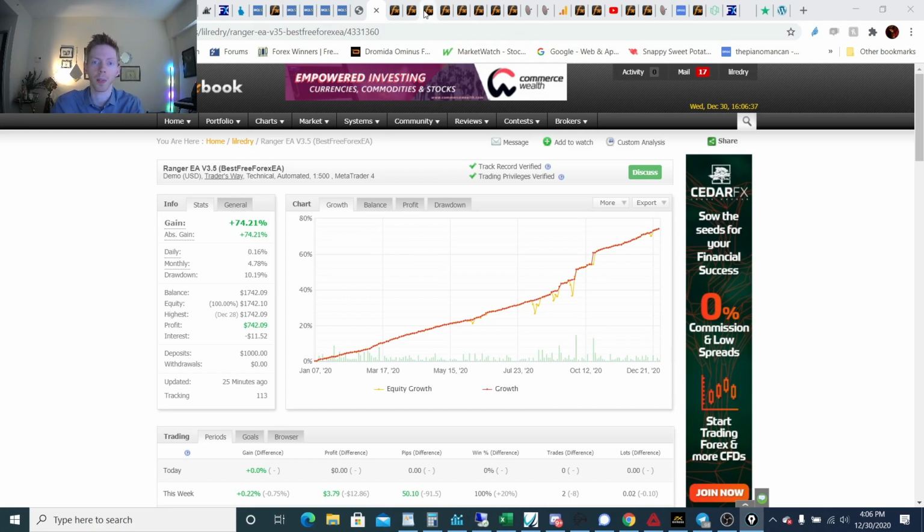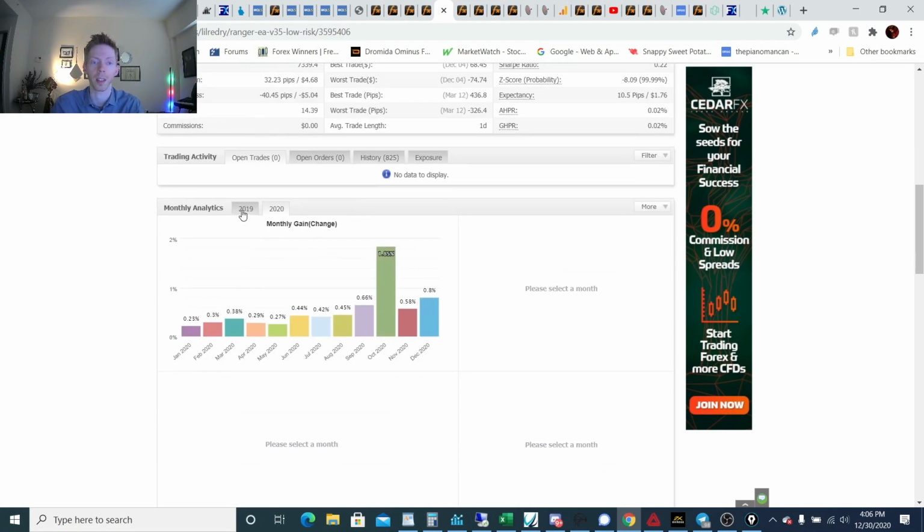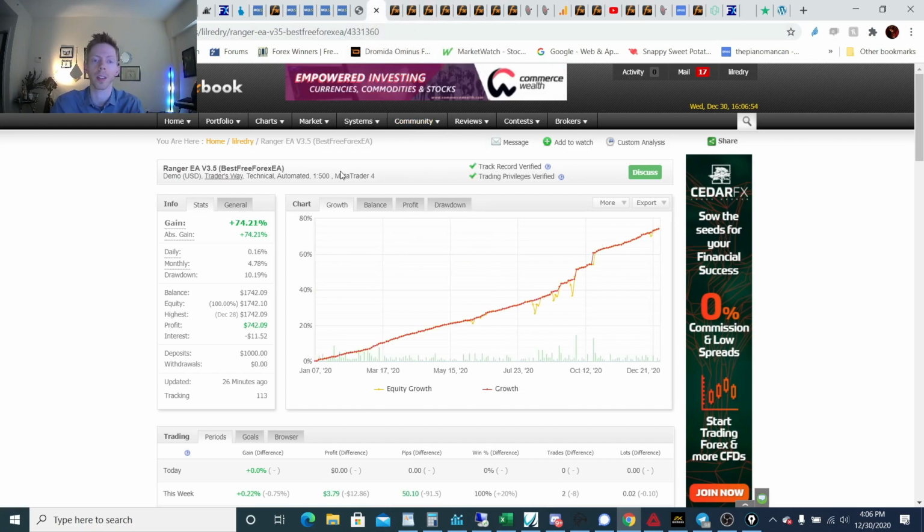And it's actually been running for a lot longer on this account at Oanda, showing profitable results every single month since October, as you can see here. So it's a really profitable EA and has been for the last 15 or so months. And so that is the Ranger algorithm. That is one of the EAs that I have been using at CTI.